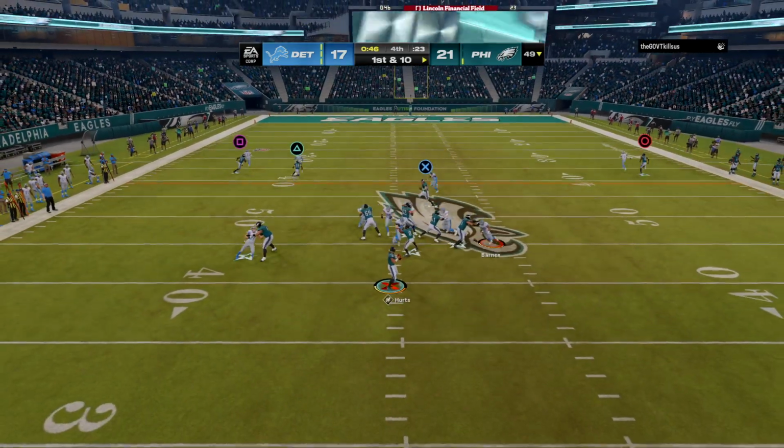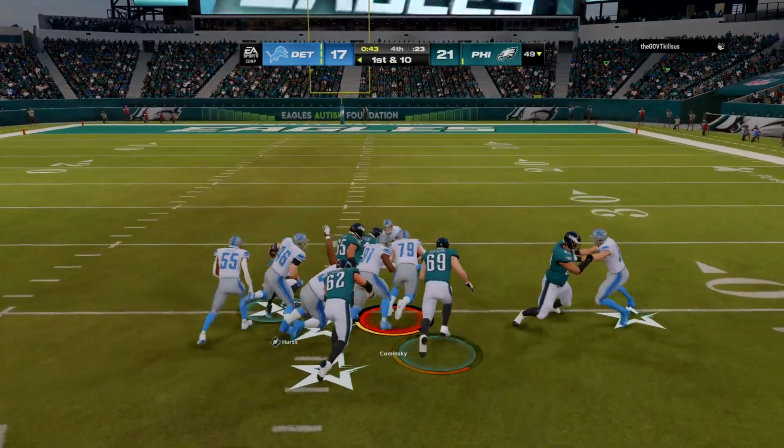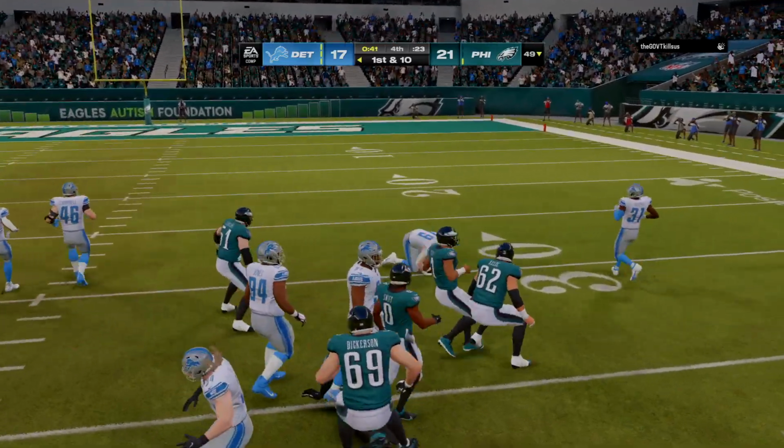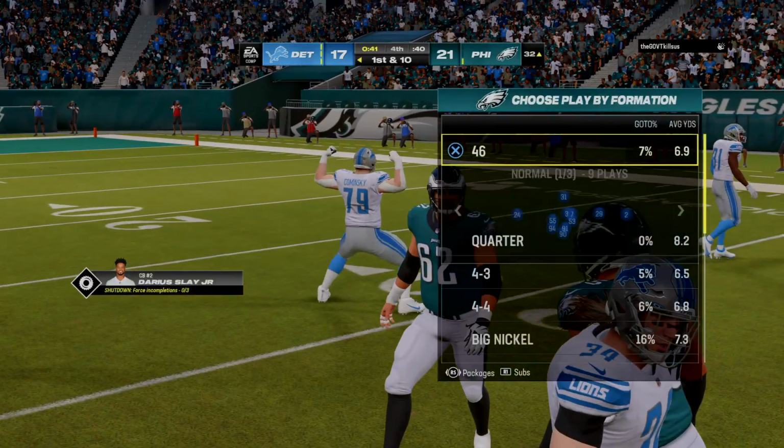That one looks like he'll throw here. Yep. Oh, Disney got the pick! No! And he'll get this back to the 32-yard line. Oh, my God. The tables have turned now.